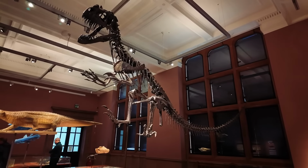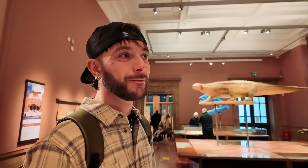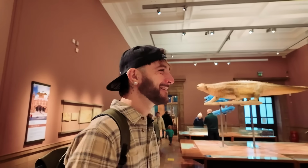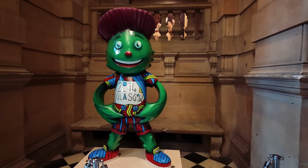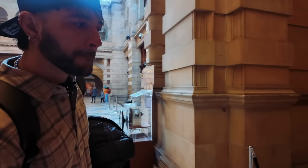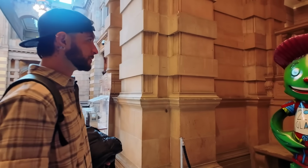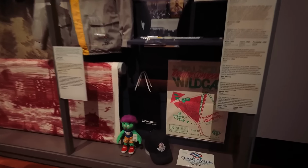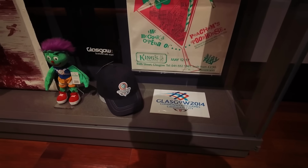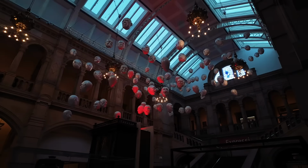They've even got Scottish dinosaurs, or as they call them up here, a wee rascal. Look at this guy. Who's he? There's nothing to tell me who he is. 2014 Glasgow. Was he like the Commonwealth Games mascot or something? Maybe. Can you see anything? It says Lucy on his shoes. Oh, maybe Lucy is a she. I can see it. Look, it says here, Glasgow 2014 Commonwealth Games candidate city. So yes, that must have been the mascot.